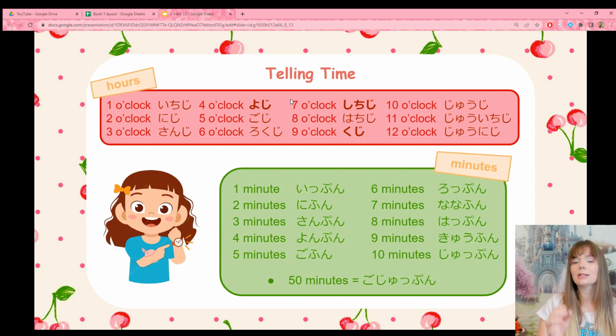You cannot say shiji. For 4 o'clock, it has to be yoji. And for 7 o'clock, you cannot say nanaji. You must say shichiji. And then 9 o'clock, you cannot say kyuji. It must be kuji. Other than that, there's no special rules with it. It's pretty straightforward. So those are the hours. You just need to say your number and then ji.